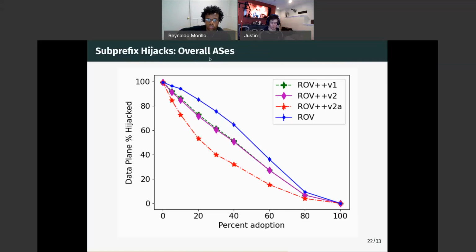So this is a graph for all ASes, and you can see on the y-axis we have the percent hijacked on the data plane, and on the x-axis we have the percent adoption for the security policy. And as you can see, overall, all ROV++ policies perform better than ROV and have fewer hijacks.